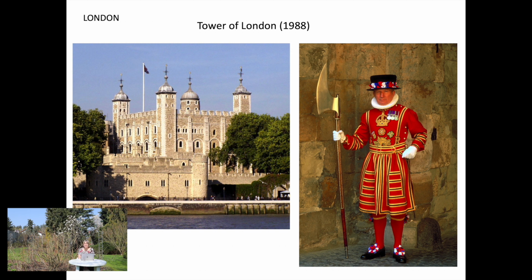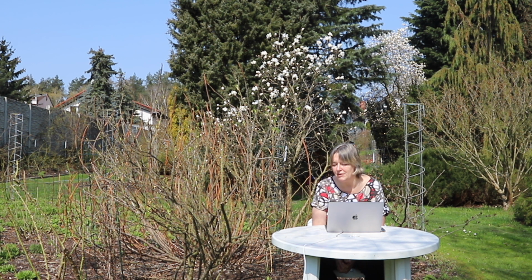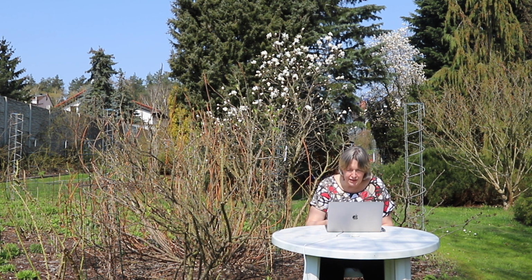Now it's a museum and a very popular place for tourism. We have the image of a beefeater, so the guardian of the tower, very traditional military unit. There are all kinds of legends involving the ravens that live in the Tower of London and are cared for by the beefeaters. There is a story that the ravens must be kept there because if the ravens leave the tower, the British kingdom, well, England will fall. So that's the first UNESCO site for you.